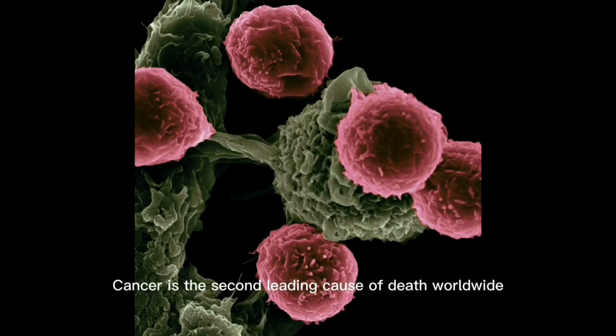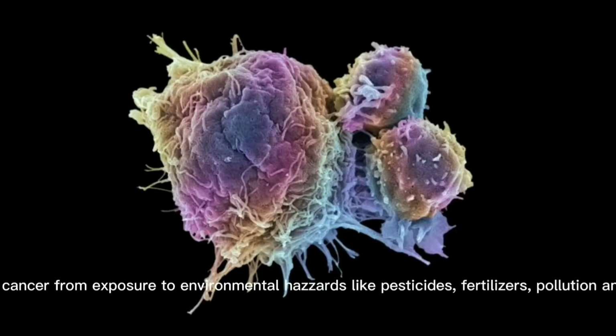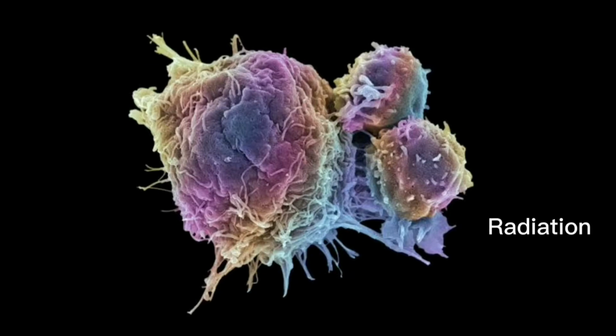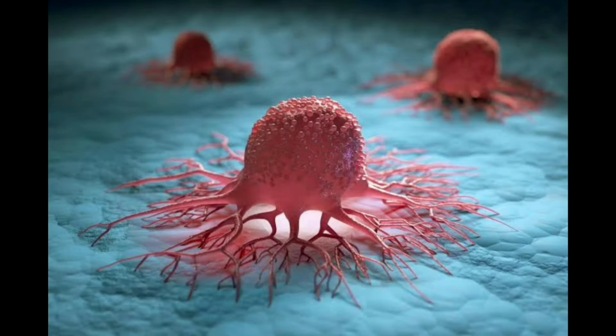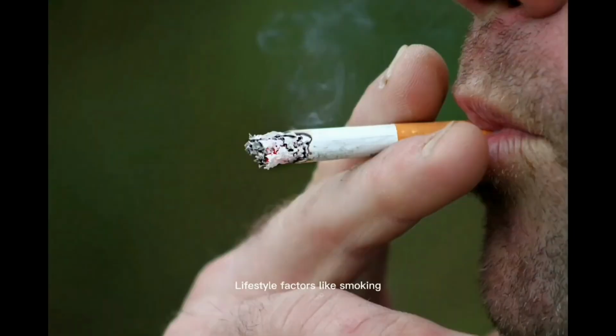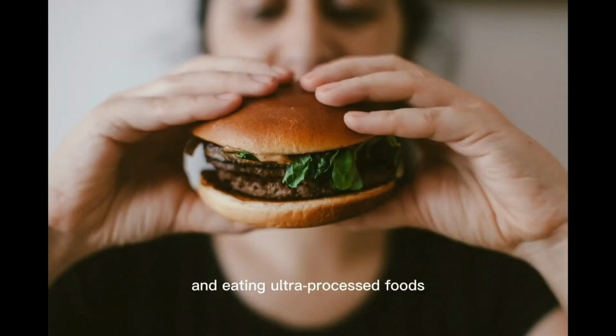Cancer is the second leading cause of death worldwide. People get cancer from exposure to environmental hazards like pesticides, fertilizers, pollution, and radiation. Some have family history, inheritance, and genetics that may play an important role in some childhood cancers. Lifestyle factors include smoking, drinking, and eating ultra-processed foods.